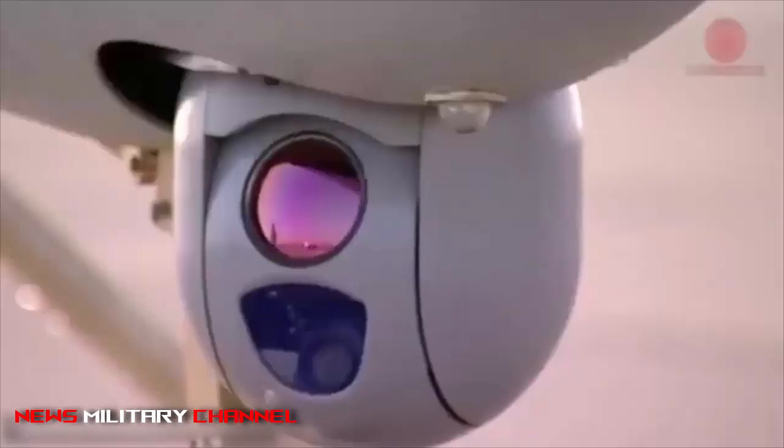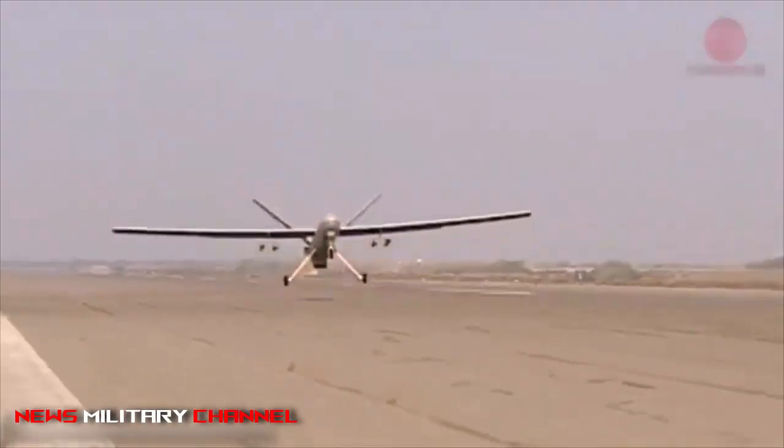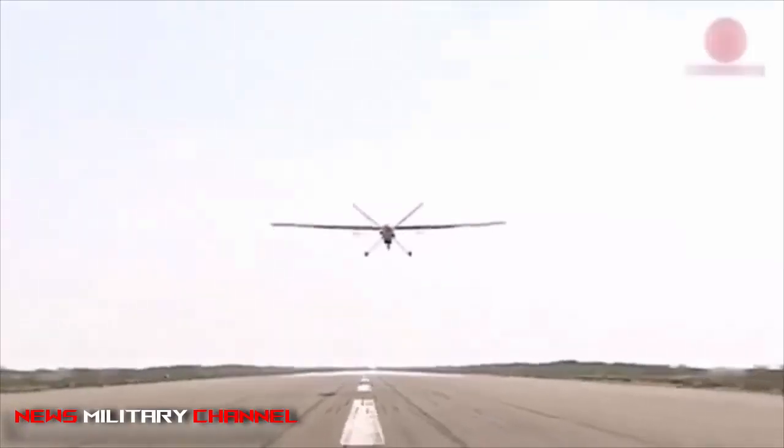Its retractable landing gear is made by Iran Electronics Industries, and its surveillance and targeting camera is made by Iranian Optics Industry, called Eagle 6.